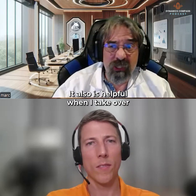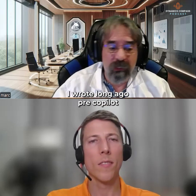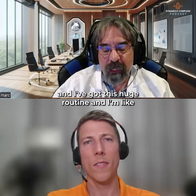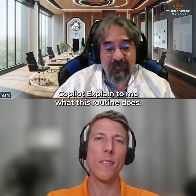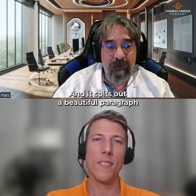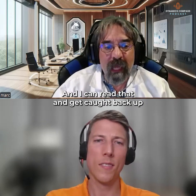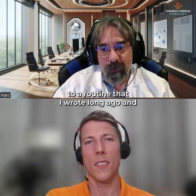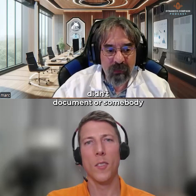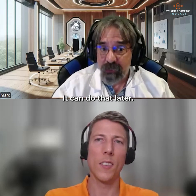It also is helpful when I take over somebody else's code or come back to code I wrote long ago, pre Copilot. And I've got this huge routine, and I'm like, what does this do? Copilot, explain to me what this routine does. And it spits out a beautiful paragraph explaining what the code does. And I can read that and get caught back up to a routine that I wrote long ago and didn't document, or somebody else wrote and didn't document. It can do that later.